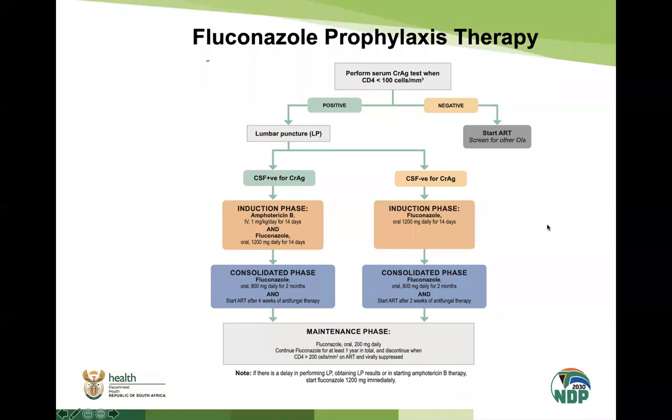We will have to wait for the final signed contract, TB contract guidelines, and then we take it from there.